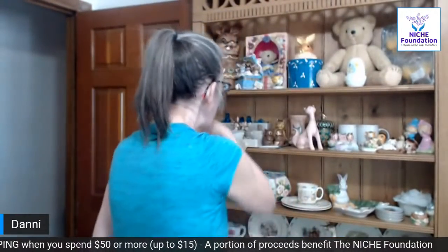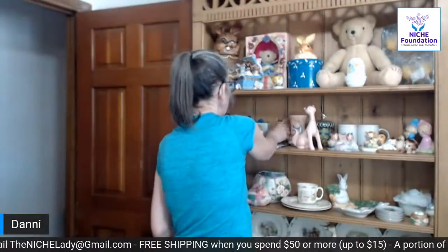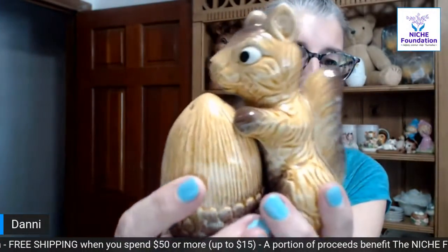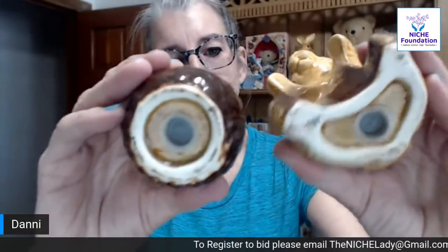We're moving right along. Where's my squirrel people? We have two salt and pepper sets as follows. So here's the first one. These are just some cutesy little squirrels here. You can see their little stoppers on the bottom. They are not marked. Wait, there's more. Look at this one. How cute is he? That is light glaring. That is not a chip. My light is weird overhead. But he's got his little acorn. This one is marked Japan on the bottom. So you're getting both sets for one money. There you go. Both sets of the squirrels.